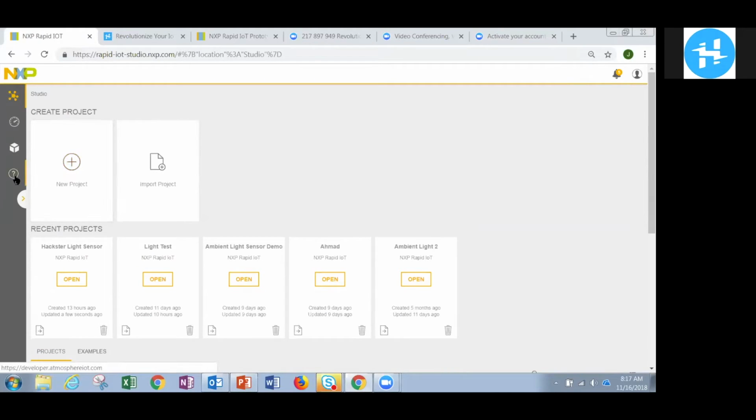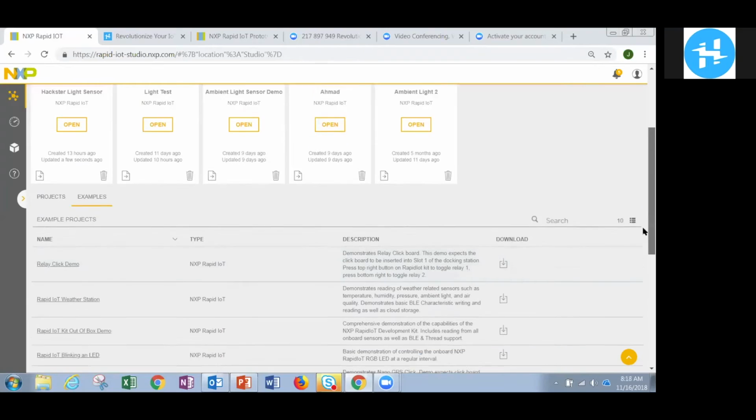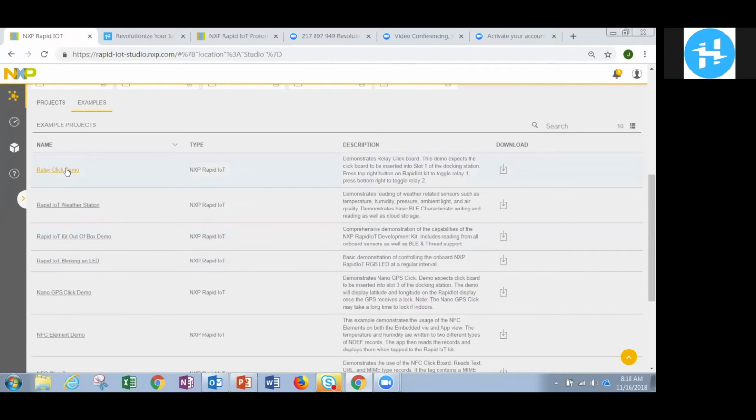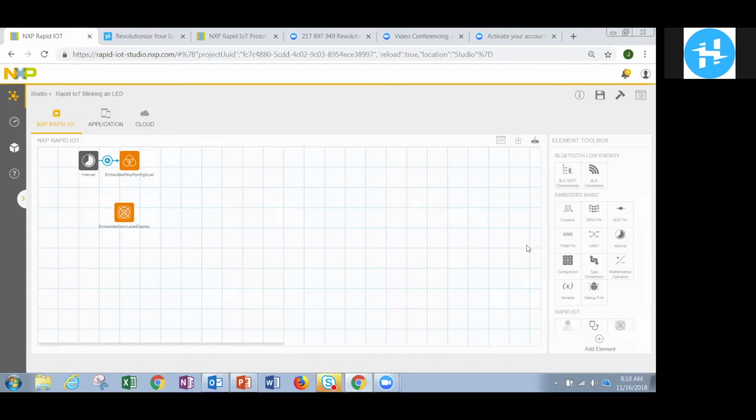You can see that we have two options. You first start with a new project, or you can import a project. I've been playing around with different projects myself. And over here, you see example projects listed. So for instance, you have a click relay, a relay click demo, a Rapid IoT weather station, an out of box demo, how to blink an LED, the typical things one might want to do. And if you select those, you actually get all the code associated with it. So let's just click this here, and you'll see that if you want to blink an LED, instead of writing the application from scratch, you actually have a starting point that you can use right from here.